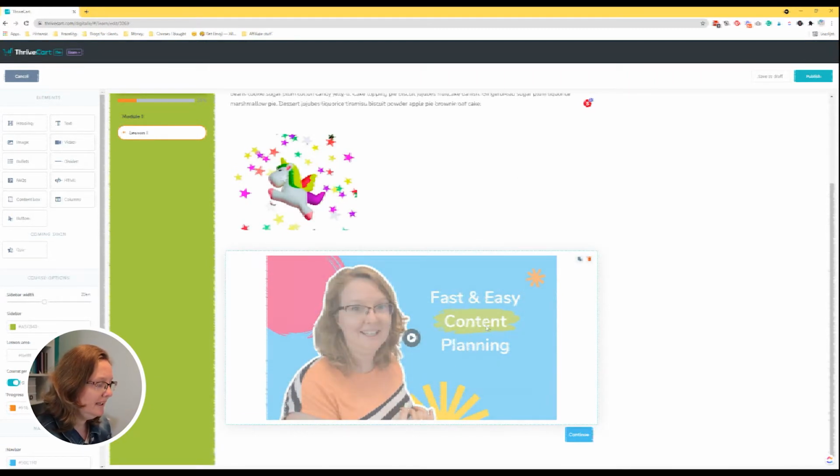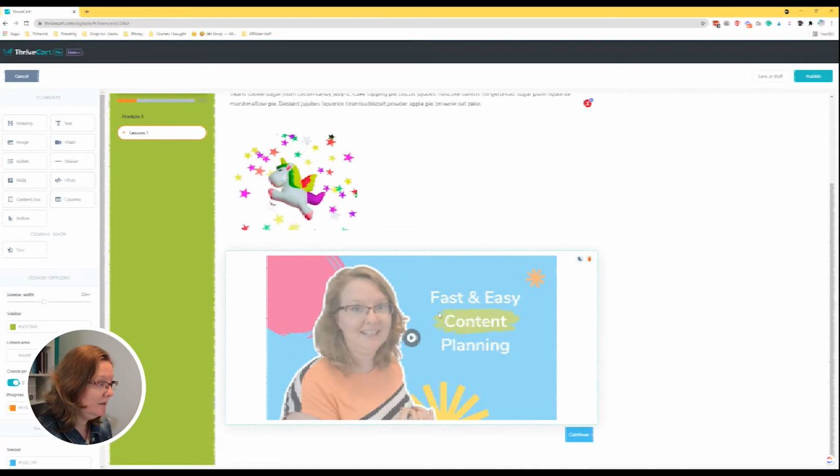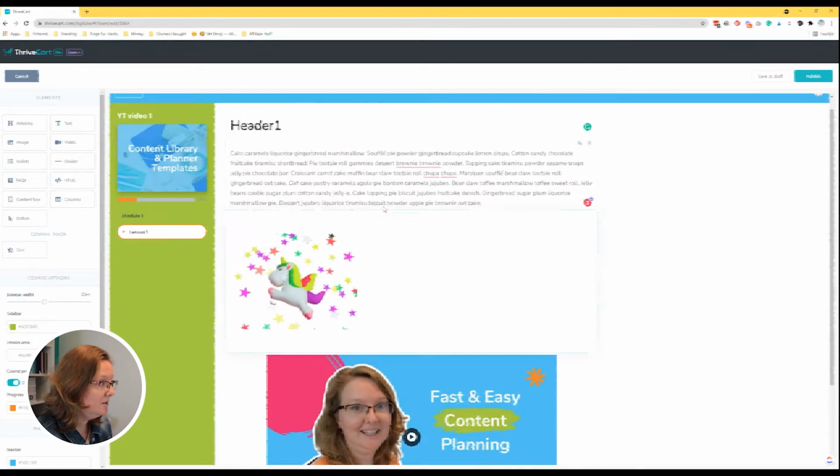What I have heard is that if you embed Loom videos, it does work, but it's not showing the preview in here. I haven't tried that myself, but that's something I've heard. So if you would add Loom videos, which would be a great option, by the way, to host videos that you don't want to show anywhere else, if it's just for a course, it could be a great option. But it could be that you're not seeing it here, but it's still showing up in the end. Okay, so we've done heading, text, image, and video so far, but there's quite a few more options.